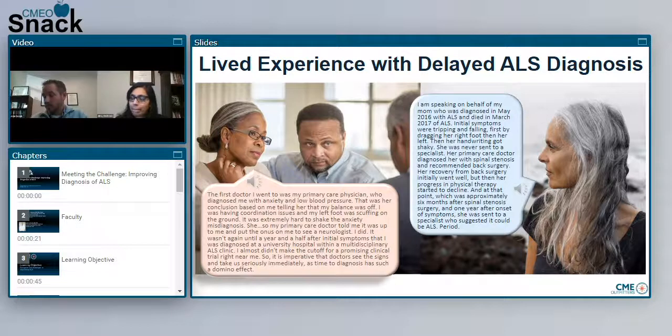So it is imperative that doctors see the signs and take us seriously immediately, as time to diagnosis has such a domino effect.